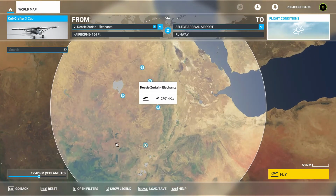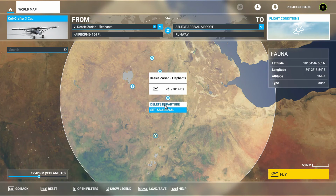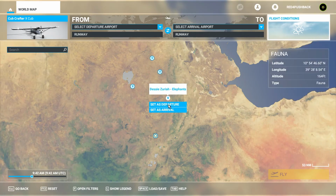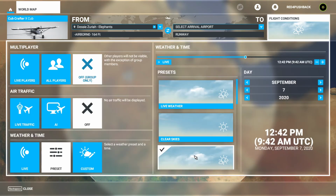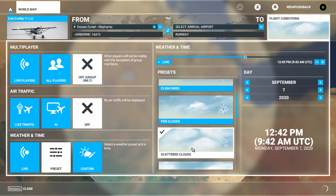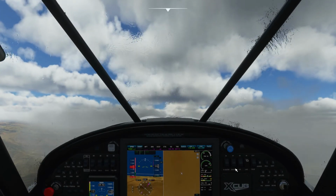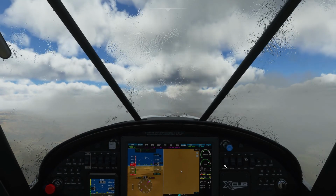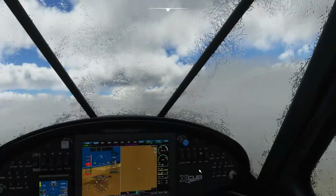So how did I get my plane upside down? Well, I went over here to the elephants and I set it as my departure airport. And then I went up to flying conditions and I put some scattered clouds in. Came over to fly. Not realizing what the temperature was outside, I soon iced up extremely quickly, as you can see.